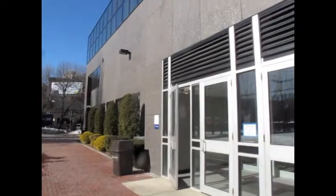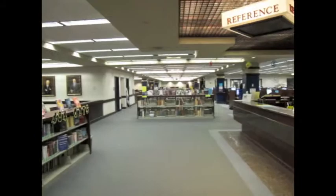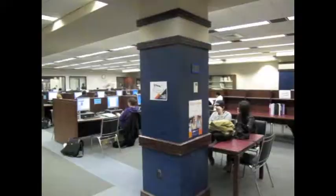Welcome to Johnson & Wales Library, the best place for students to study. The library is equipped with computers, printers, and copy machines that students can use every day. It also has study rooms where students can get together and work on their projects.